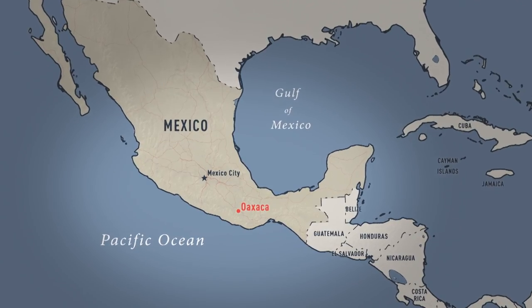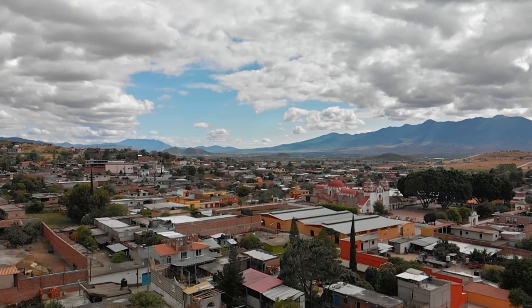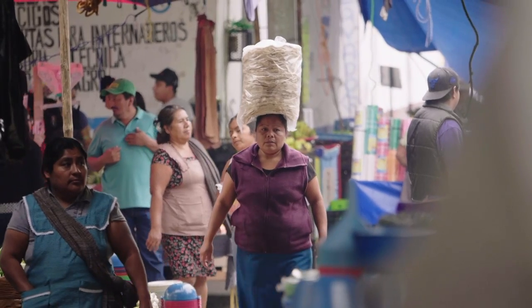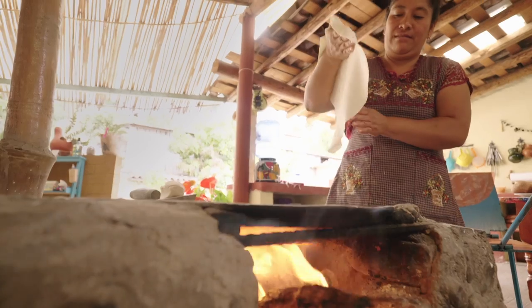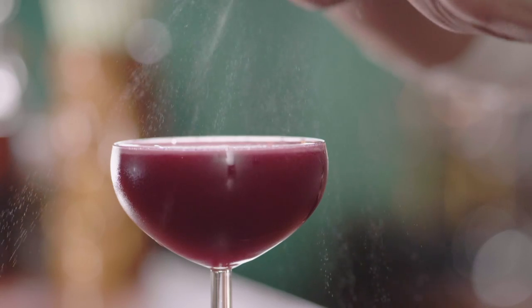Where is Oaxaca in Mexico, and what's distinctive about it? Let's start with that. Well, Oaxaca is the southern state of Mexico, and I would say it's the beating heart of Mexican culture. We have a deep diversity of ethnic groups and languages, cultures, traditions, and we have a big party culture also. Oaxaca is all about celebrations. It's a very celebratory culture.